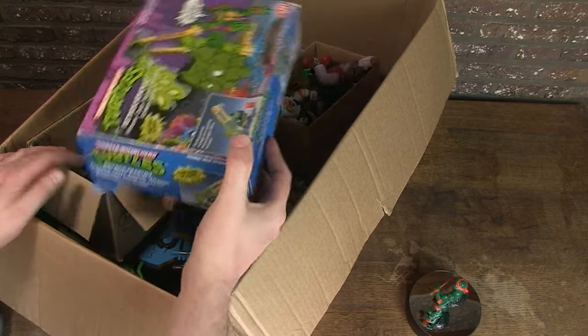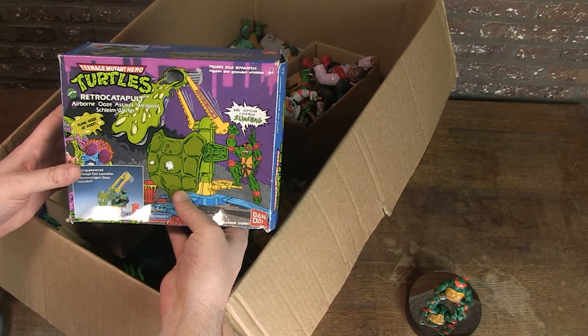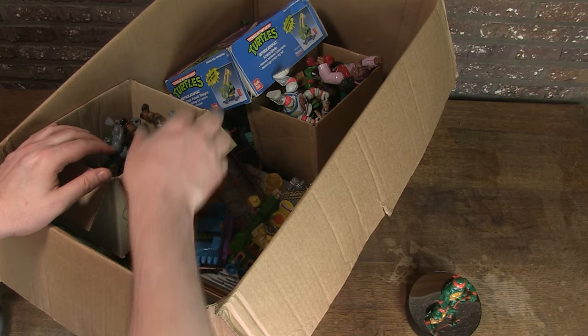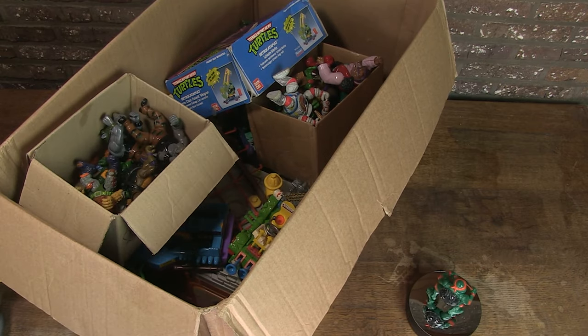Many of these action figures have now become collector's items and are very sought after by collectors all over the world, especially when the box and manual are included. And that is also the case with a few things in this box.